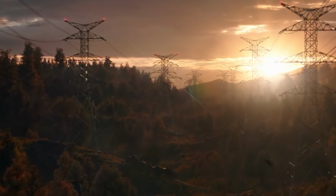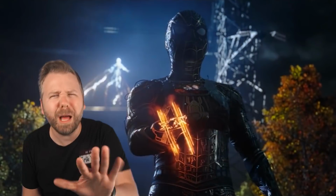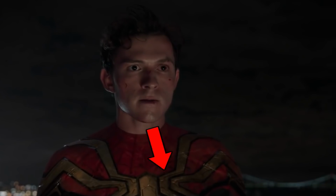I'm Erik Voss, and one of many Spider-Man No Way Home's curiosities is Peter Parker's new suit. No, not that one, the other one. No, not that one either. We're getting colder. I'm talking about the gold integrated suit.